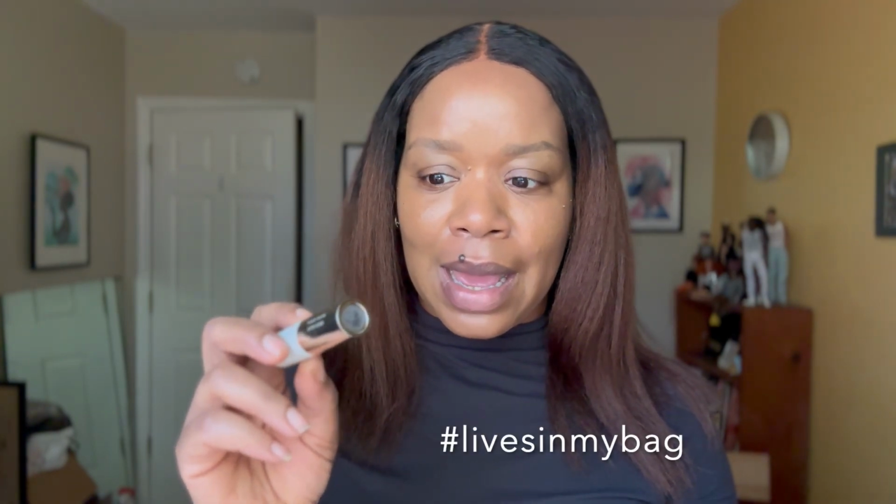But as I have been using this pretty much every single day, I can tell you that I really, really have enjoyed using this. So let me just tell you a little bit about what this is. It is called the Serum Balm Hydrating Lip Treatment. It says this lip serum provides instant hydration while softening, smoothing, and plumping, formulated with a natural lip volumizing ingredient.